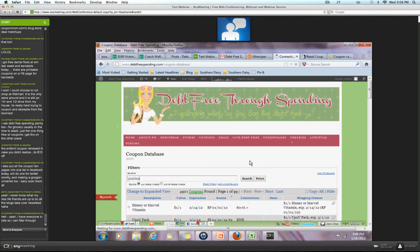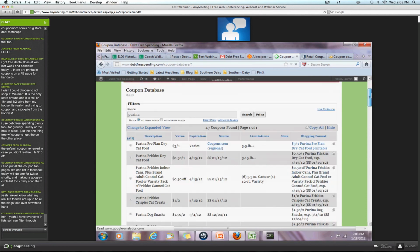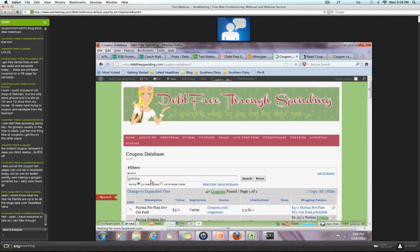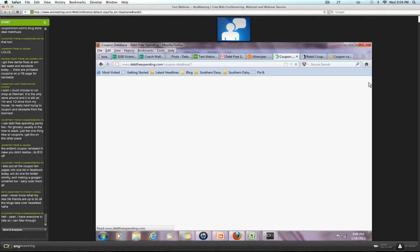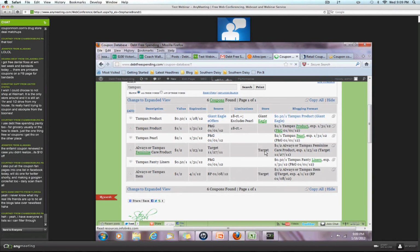If I type in Purina, like I showed everybody the other night, it's going to show me where all the Purina coupons are. Okay, so if you buy Tampax, and you know that you need a Tampax coupon, search to see where these are. At Target, there was a Target coupon from the Target insert, or Giant Eagle's offering. This is showing you all the available coupons and the stores that they're available at.